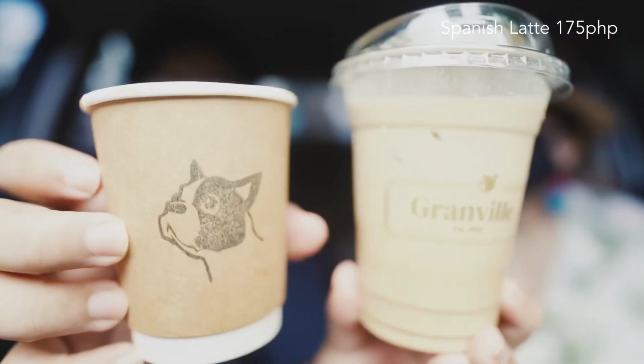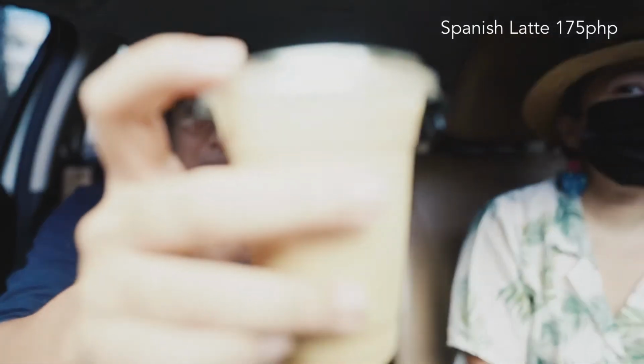Next is the Spanish latte. Okay. Granville, may branding sila. Actually, dito pala sa kabila, meron silang branding, but it's a dog. Okay, so actually, nakita ko sa loob, meron silang Pappuccino. So they welcome pets inside. Yeah, I saw that earlier.